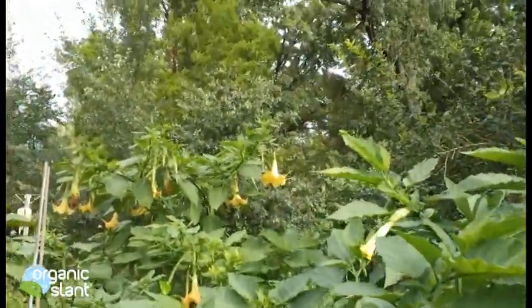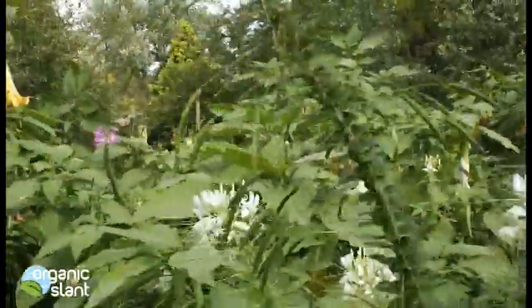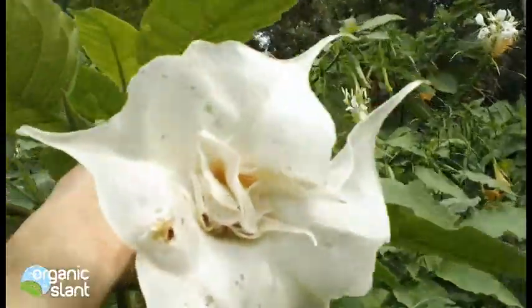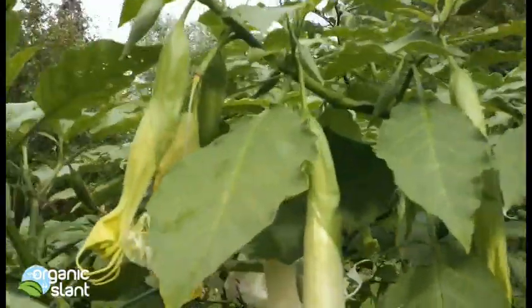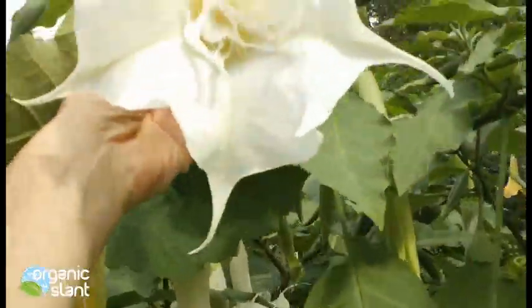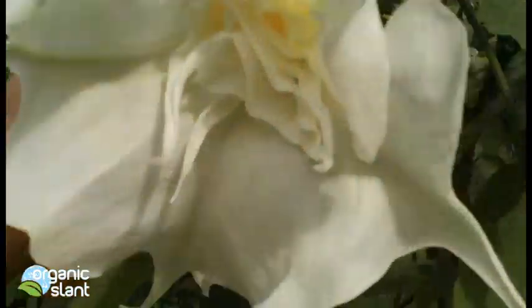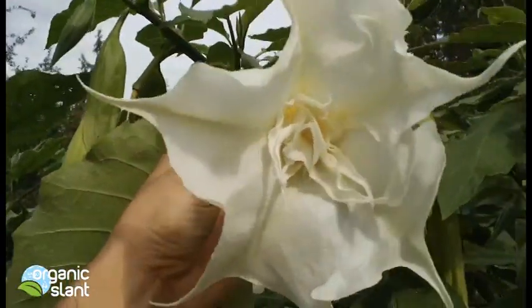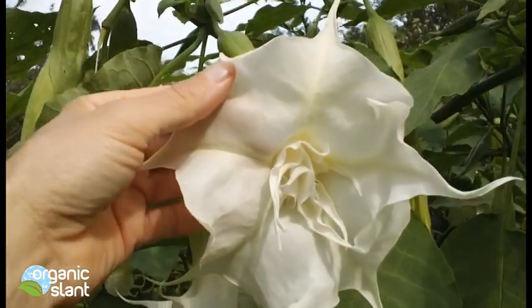There's more of an orange in the background there. The double white. And now this one I could smell. There's one that's already fading. Let's grab a fresh one, like this one. Look at that, that's one of my favorites. And that's one of my favorite smells. It doesn't smell as good now, but at night these are just tremendously fragrant. And still, that's a huge flower, look at that.